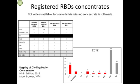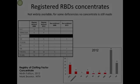Here you can see the numbers that were reported by the World Federation of Hemophilia in 2012, and I tried to look at the comparison between factor 8 and 9 and those of the rare bleeding disorders. And as you can see, there is an increase of fibrinogen. For example, it was 1, now it is 4, but not all are available. Some of them are in clinical study at this stage.